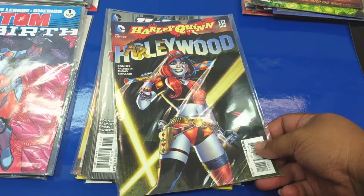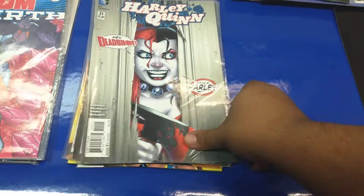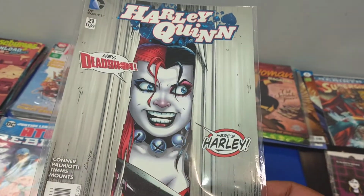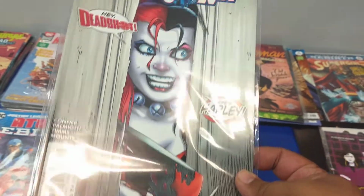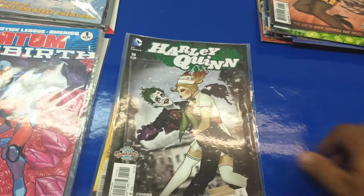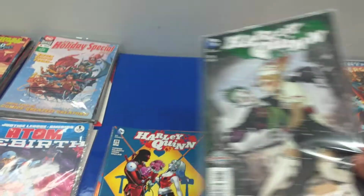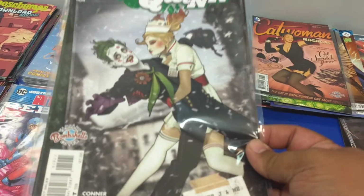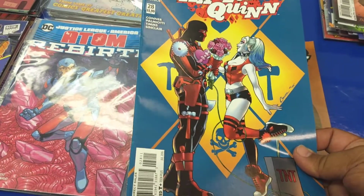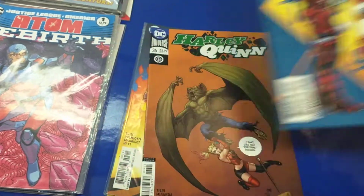Harley Quinn number 20. Harleywood. Nice. I like this cover. This is issue 21. Hey Deadshot. Here's Harley. Kind of a play on The Shining. I love that cover. Here's her with Joker. Issue number 19. Just a variant Bombshells cover right here. Issue 28, kind of making fun of Deadpool or Deadshot right there.